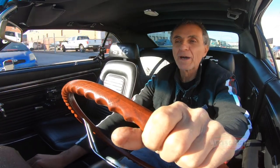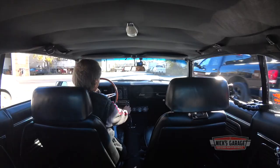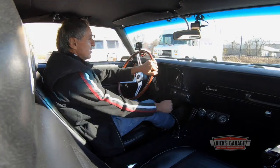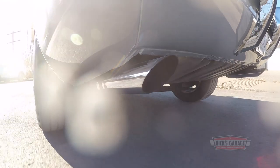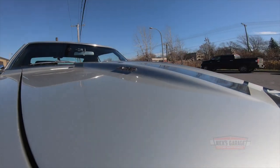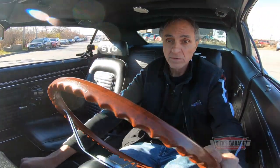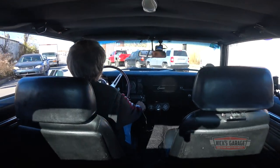This is beautiful, man. What is there not to like about a 69 Camaro? Come on, you guys, this is beautiful. I may be a Mopar guy, but you know what? This is one beautiful car. Yes, this is a true muscle car, that's for sure. Okay, here we go. We're just gonna go up and down the street a few times. Enjoy the ride.